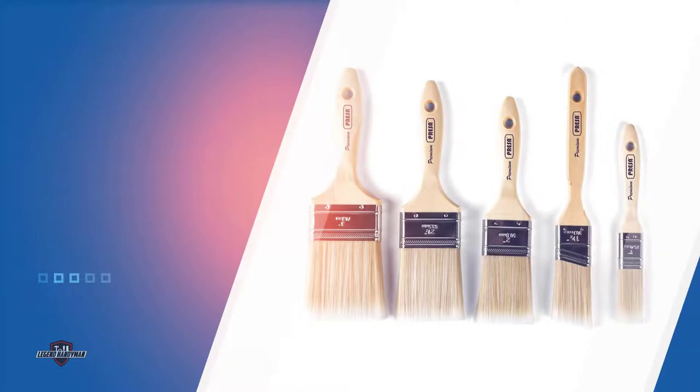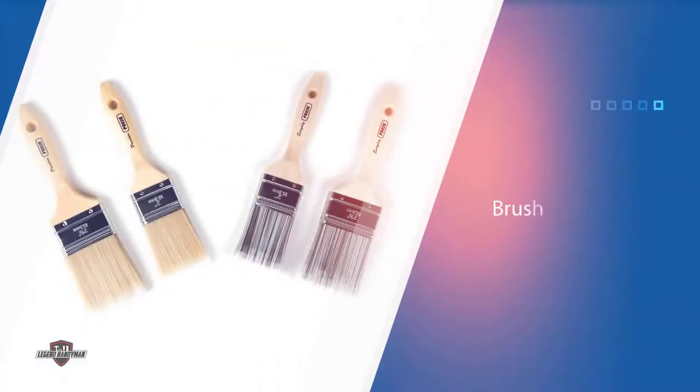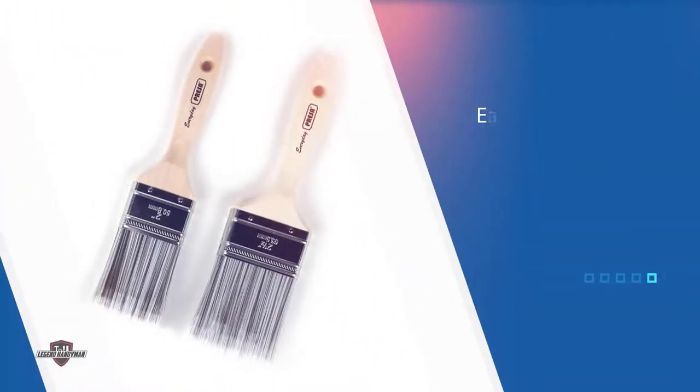The premium filaments provide a smooth and even release. The brush is rugged, which makes it fit for doing heavy-duty jobs. Thanks to the solid tapered style filaments, which make cleaning easy, so you can reuse over and over. There are brushes with flimsy bristles that leave strokes of brushes on the surface.